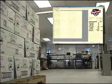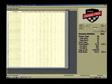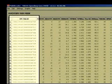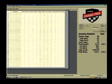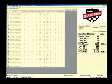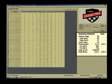Now, we can see right off that the Speedway readers have read all 40 tags. The screen shows the individual EPC values corresponding to each tag here in the first column, and they appear in the order in which they were read from first to last. We can also see that both Speedway readers were active in the inventory operation. Over here on the right, we see some additional inventory statistics.